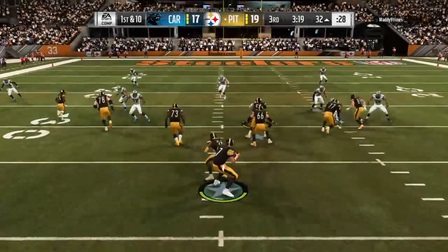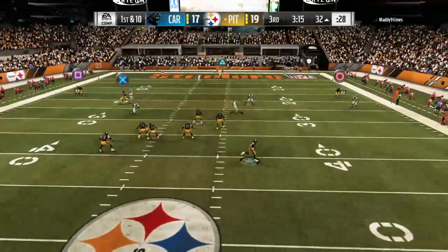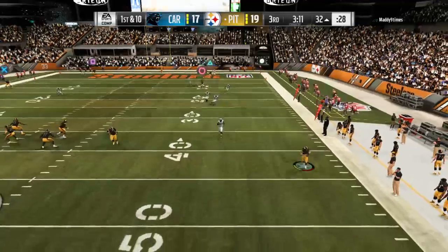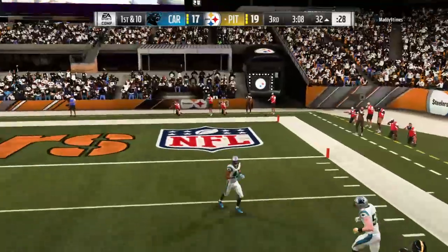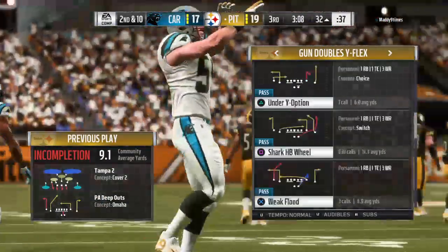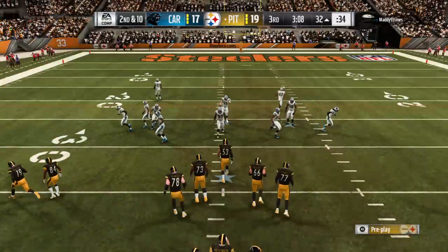That certainly helped. They go play action here on first down. Flushed out right. And it's incomplete. Took a shot, couldn't connect. Antonio Brown, the intended receiver. And that'll bring up second down.